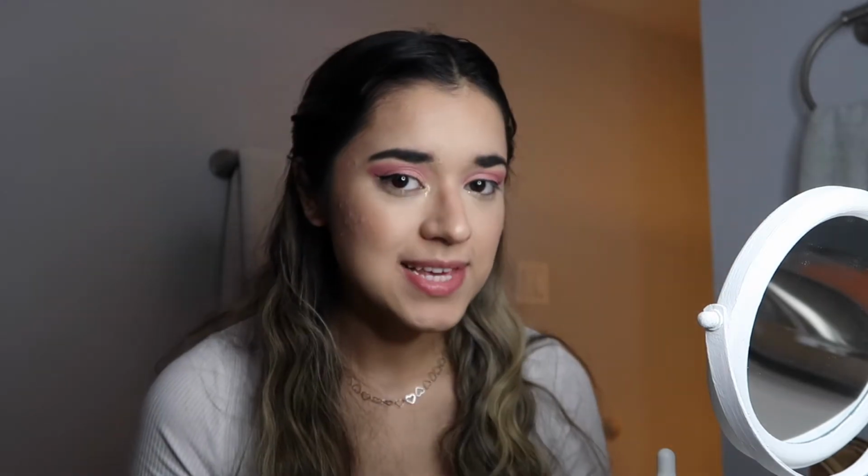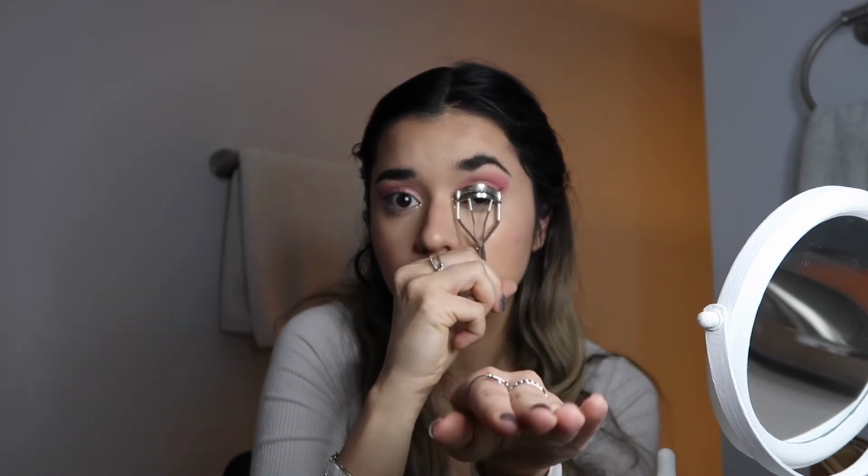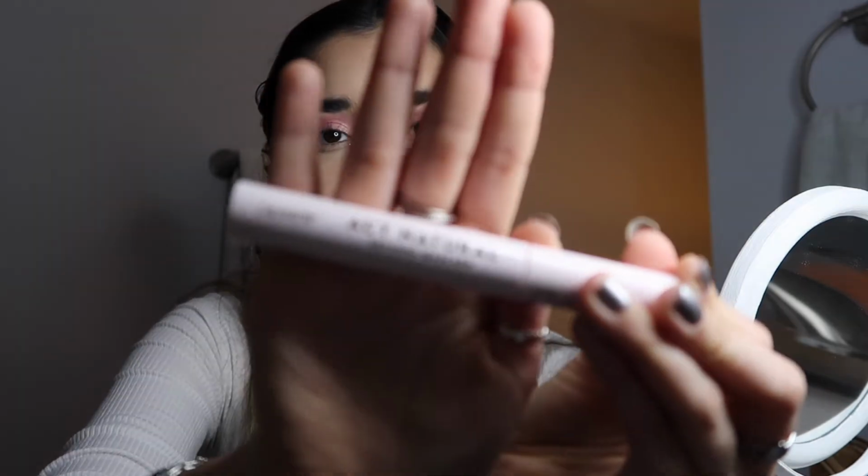Now we're gonna go back to the eyes to do my lashes. I'm gonna start off by curling them. And I have to do this several times because my lashes do not like to stay up. They're always like straight. And for mascara, I'm going to be using the ColourPop Act Natural Defining Mascara.